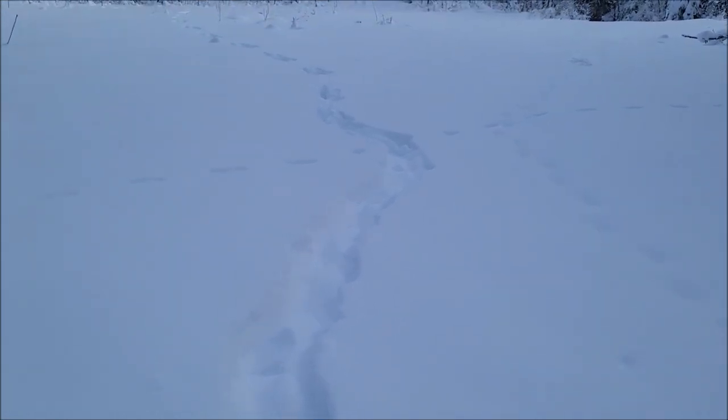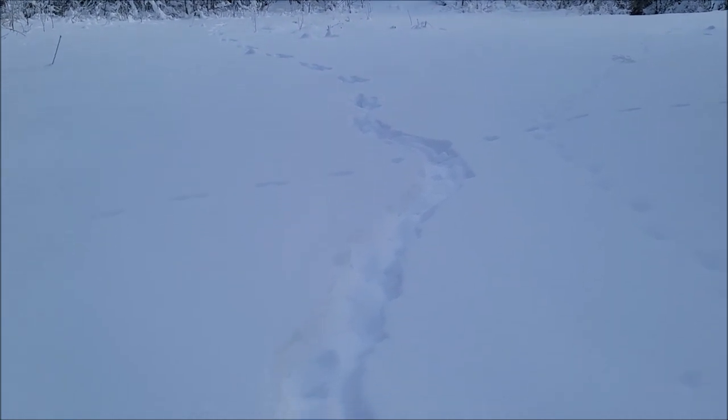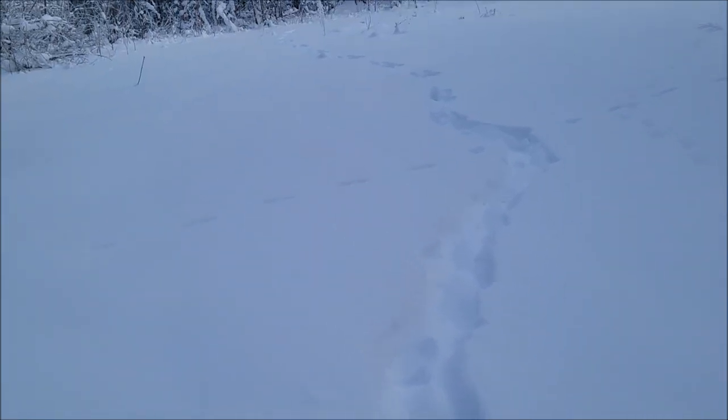Tracks to me. They weren't there when we were here. They jumped over there, but he's on top of the snow too much to be a wolf. The snow did a bit last night.